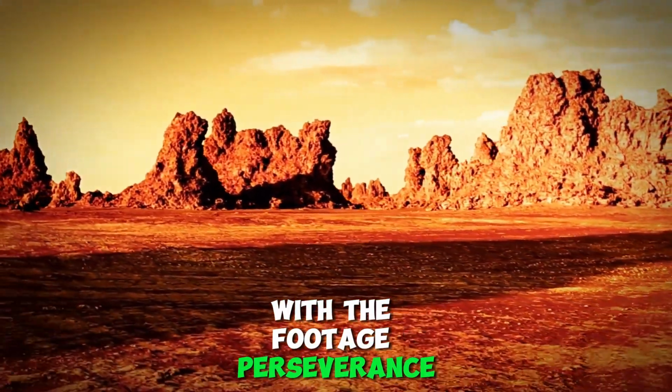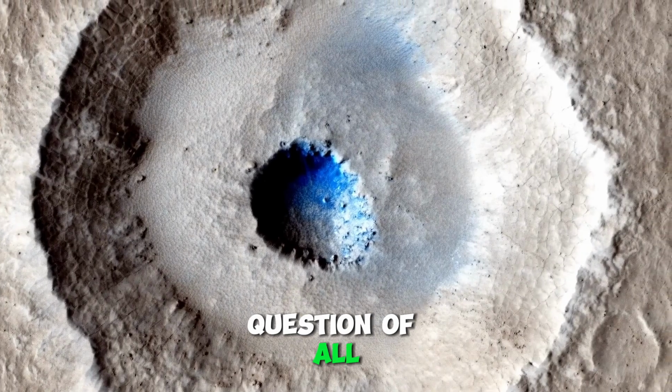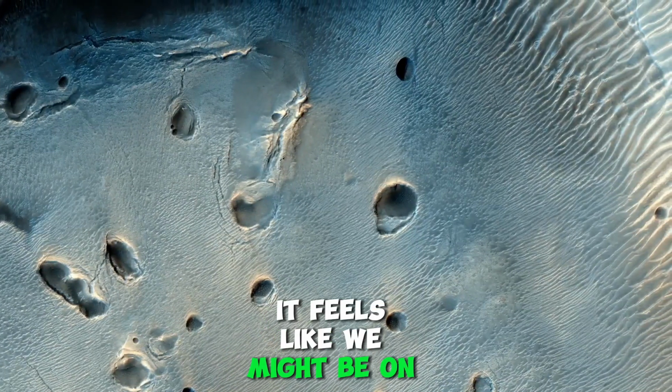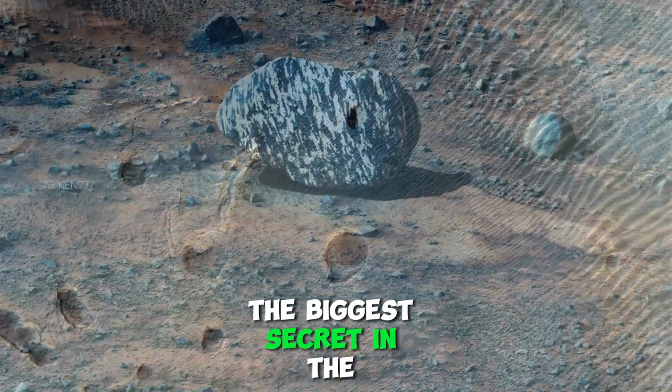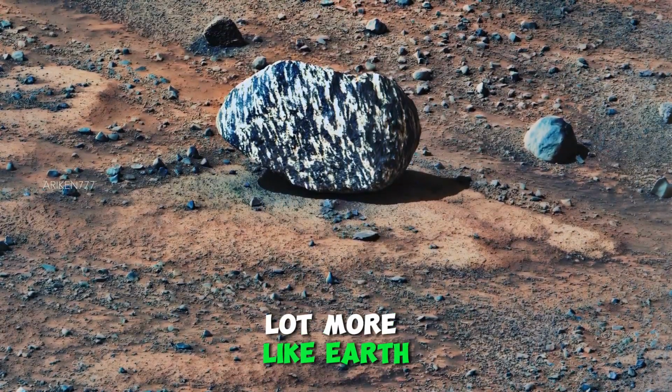With the footage Perseverance has already sent back, we're closer than ever to answering the biggest question of all: did life ever exist on Mars? And with every new discovery, it feels like we might be on the brink of uncovering the biggest secret in the universe. Billions of years ago, scientists believed Mars was a lot more like Earth.